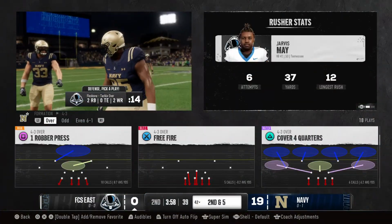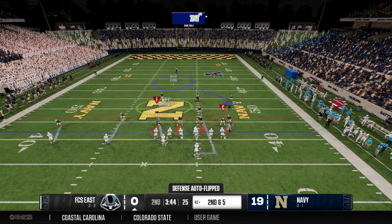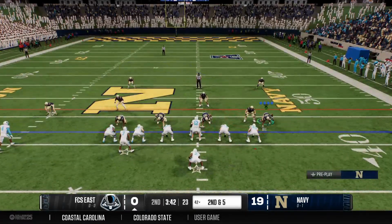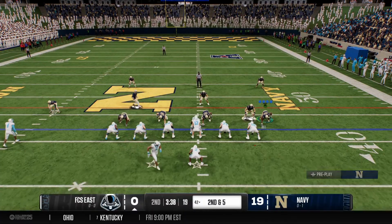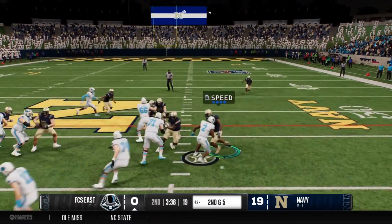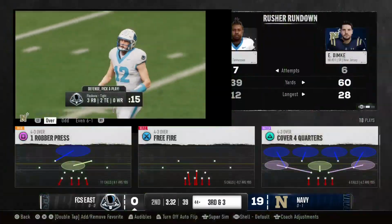And a nice job by the offense picking up the blitz, understanding that extra guy was coming, and creating just a little bit of a hole for that running back to slither through and get some positive yards. On the option. And they'll bring him down after a short pickup.